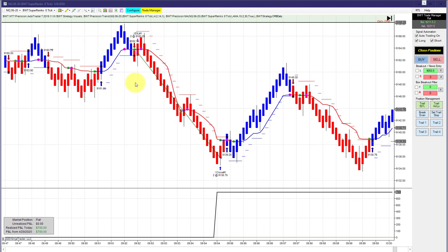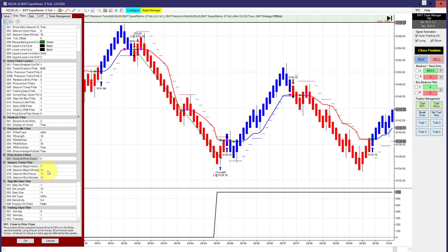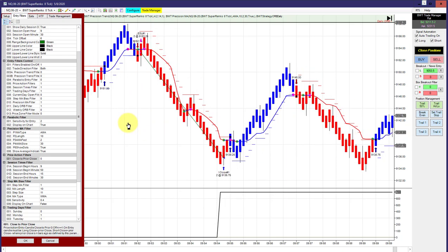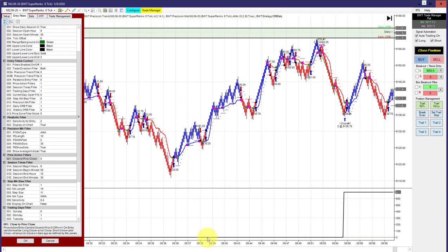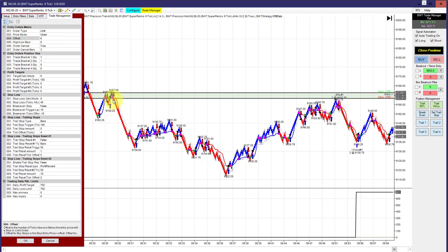Okay, the Superenko 8 tick, trading 2 contracts, limit order 6 tick pullback, 750 goal. This one starts trading at 9:30. So this one did catch that short. Well, actually, not this one. It didn't catch it till here, and it is being also filtered by the adaptive moving average. So I'm guessing that on these other trades, it didn't get a 6-tick pullback until here.